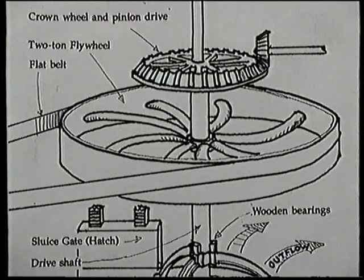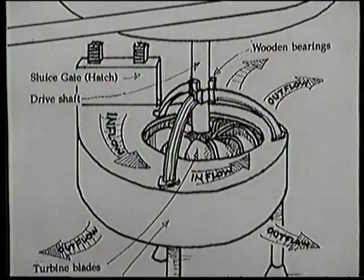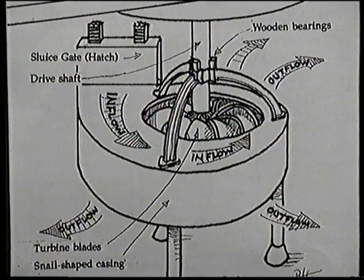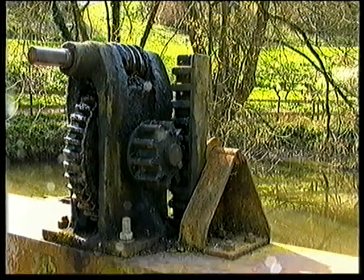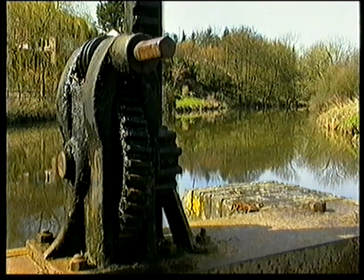Well, before that turbine was installed, you could only run part of the machinery on, as I say, 15 horsepower on a good day. But when we run it as a complete mill, everything going, we still have probably about 10 horsepower to spare with the turbine. And it is, in fact, a rare mill to be driven by a water turbine.